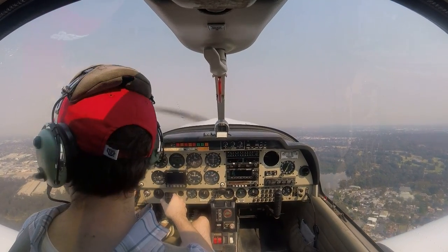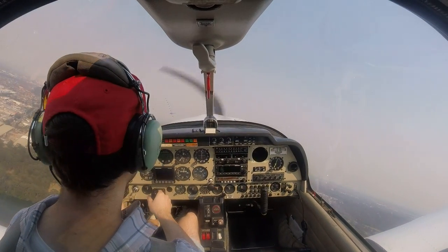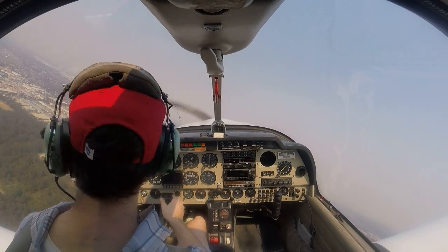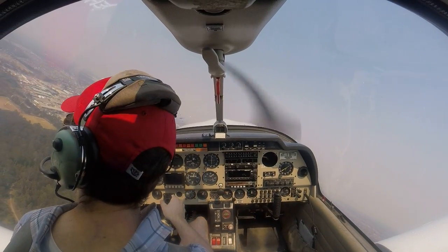Bankstown Tower, Charlie Juliet Romeo holding for Bravo 6, ready for course wind departure. Charlie Juliet Romeo, Bankstown Tower, hold position. Charlie Juliet Romeo.